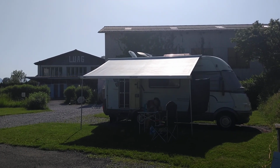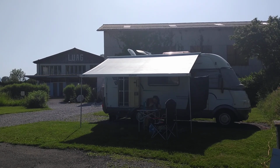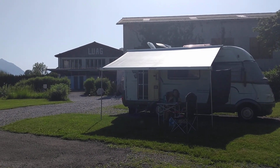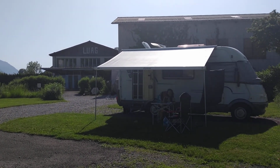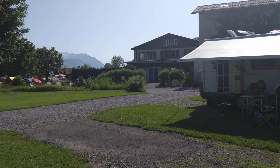Folks, here we are, we're camping in Switzerland, lovely Switzerland. We're actually in a heat wave at the moment, which is why we're all hiding inside the van, because it's getting up to about 36, 37 degrees. There's Dew in there, just about to do the washing, which will be dry in about 30 seconds.